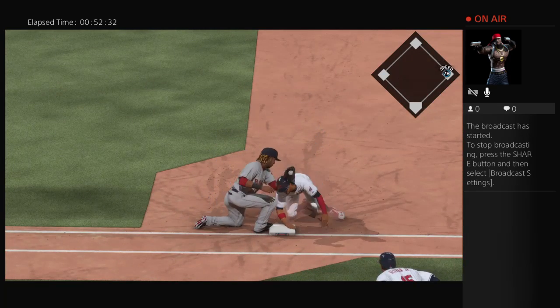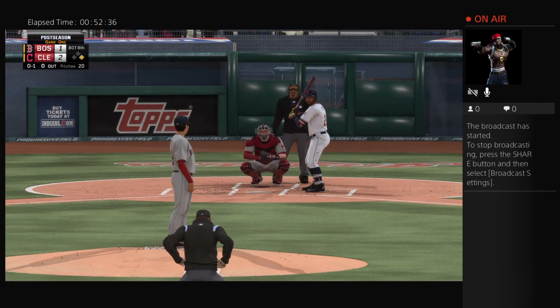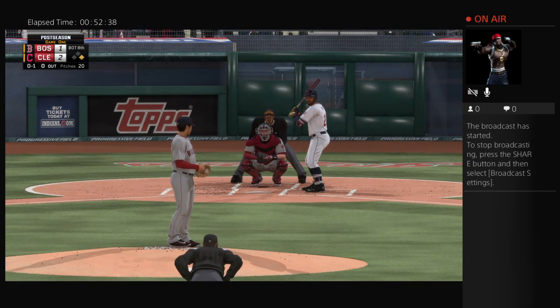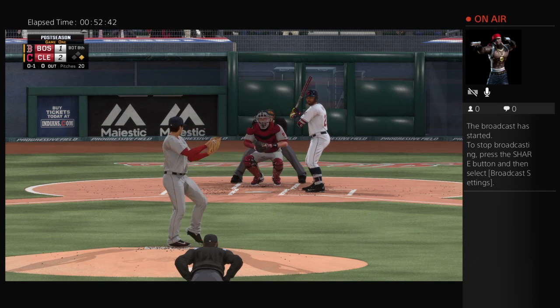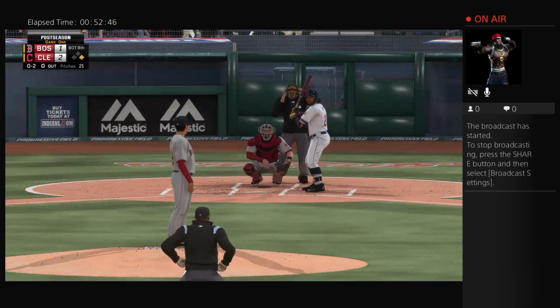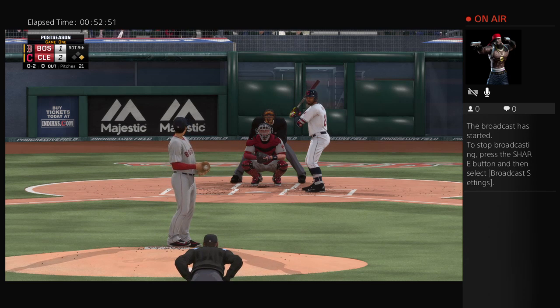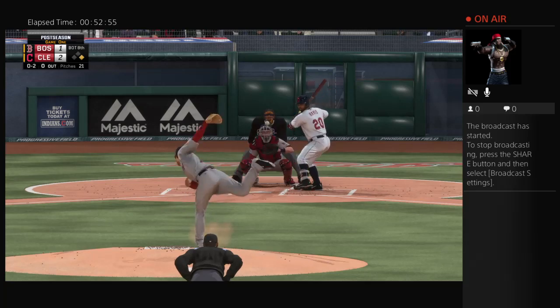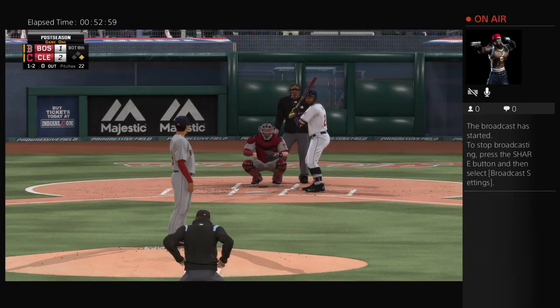Prior to the 0-1, here's a look to first. And he'll dive back in safely. Got a pretty good lead right there. And now Davis swings and misses on a good pitch there as he falls behind 0-2 now. Oh, man, what a perfect pitch right there in a perfect spot. And that's exactly how you have to attack a guy like this. He wasn't even close on that pitch. And he missed with it. It's 1-2.